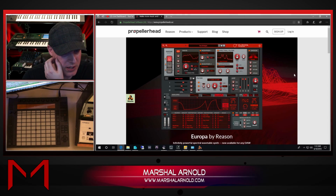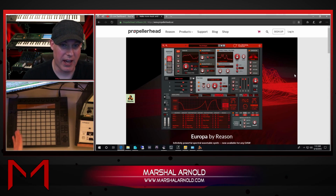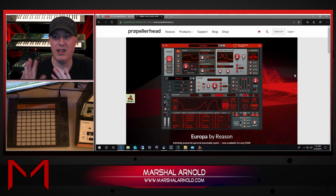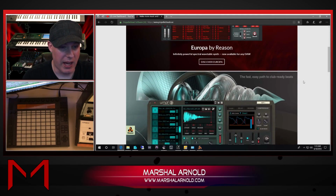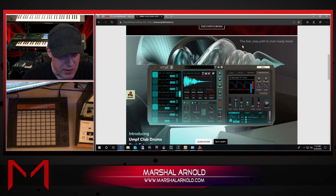So I don't need any more wavetable synths, but I would like to see the Maelstrom and, like I said, some of the effects from Reason that you could buy as plugins. That would be freaking amazing. I would do that in a heartbeat. What's this?